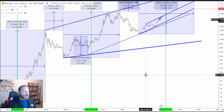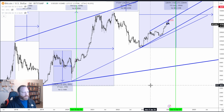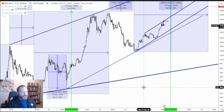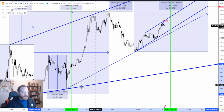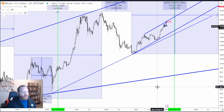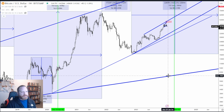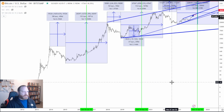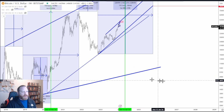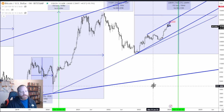And then I don't want to say the worst case scenario, because the worst case scenario is always Bitcoin going to zero. But a bad case scenario would be this support here. Unlikely, but possible. That would bring it into the 7K area. But I don't think that's in play for now with the money that's coming in. But then again, you never know with these things.